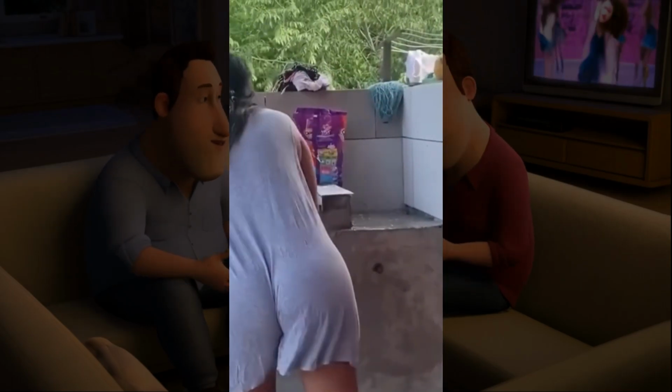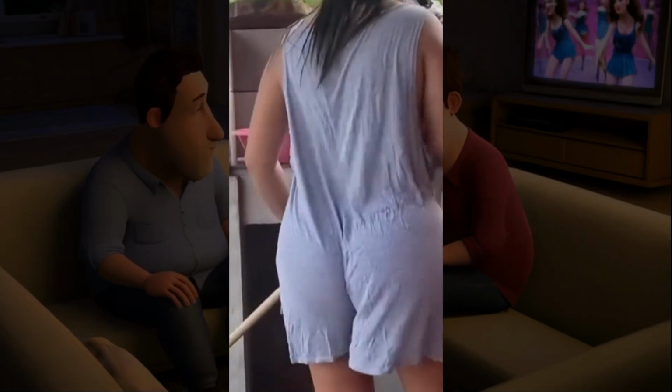Step 5. Bathroom refresh. Clean mirrors, counters, and sinks with an all-purpose bathroom cleaner.